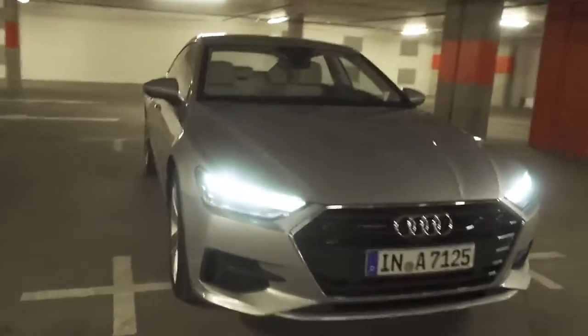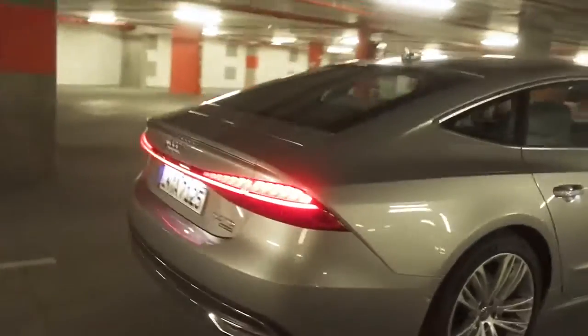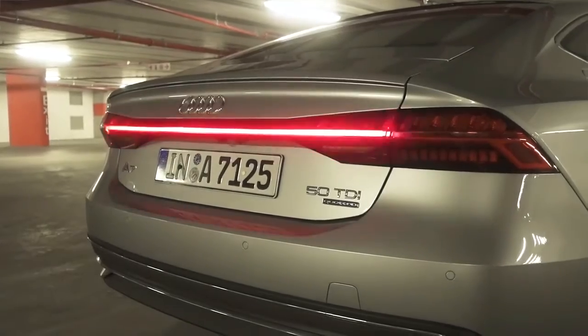And now I'm going to walk around the back because you get another lighting animation round at the back. So here we go. If I lock it, and then if I unlock it, it'll do the opposite.